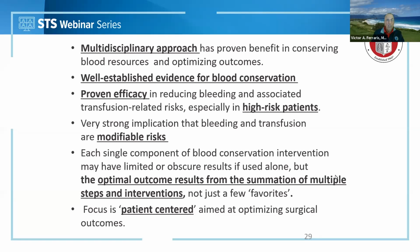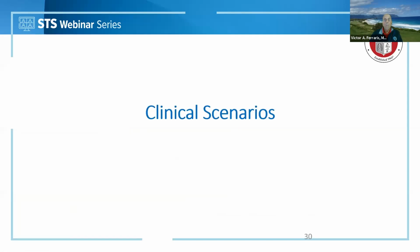Each single component of the things that have been talked about today has limited impact if used alone. But the optimal outcome results from the summation of multiple steps and interventions, not just a few favorites. And it focuses really on patient-centered interventions. Thank you very much. And thank you to all of the authors who presented these takeaways.